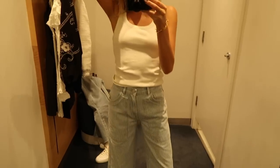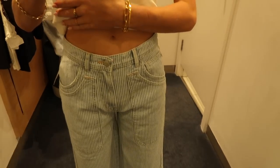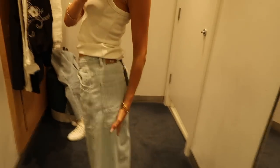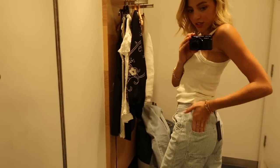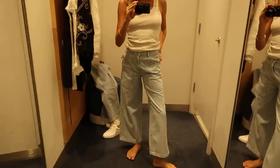First up are these jeans, wearing a waist 24. And they are so cute. I love the stripe in them. I think they're really sweet. Love the fun double pocket. And they're kind of like a culotte, which is really nice.